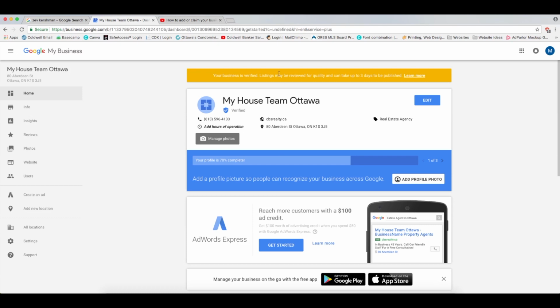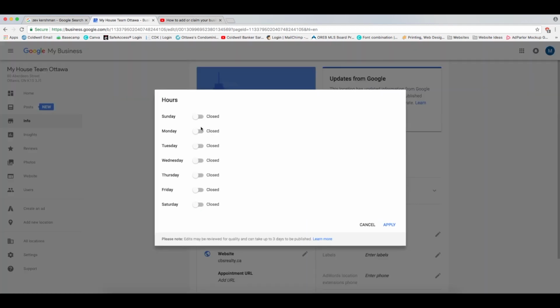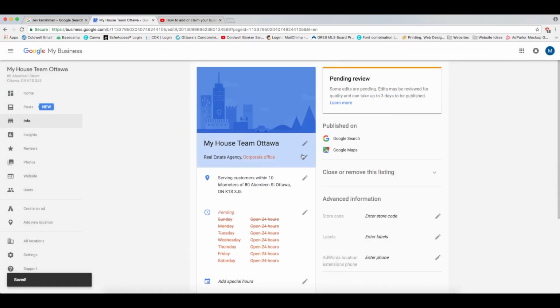Then in here is where the fun begins, because you can start to manage everything accordingly. If we go into edit, we can edit all the info. You can add hours. So if you want to say you're a 24/7 business, I mean, technically this is a 24/7 business. We all work long hours. If not, you can just keep it as office hours. But just for the sake of what we're doing, we're open 24 hours a day realistically, because if you can call or text us or email us, we can respond to you. But that's your personal choice.